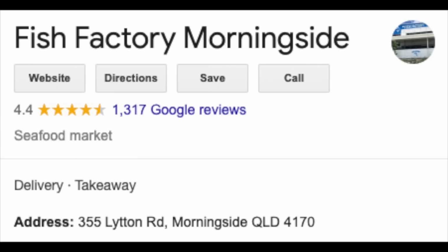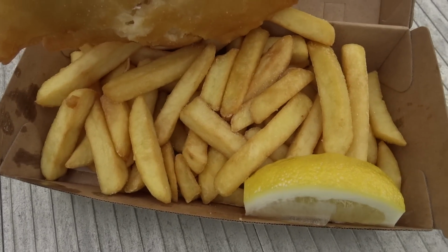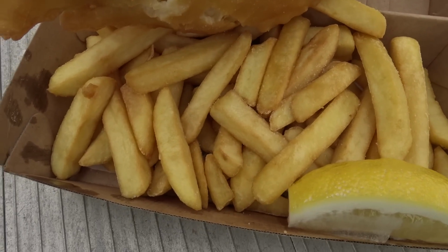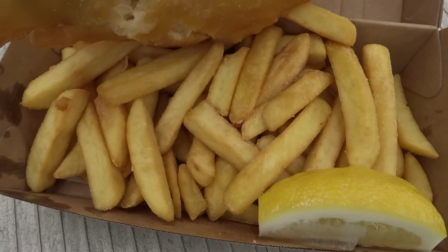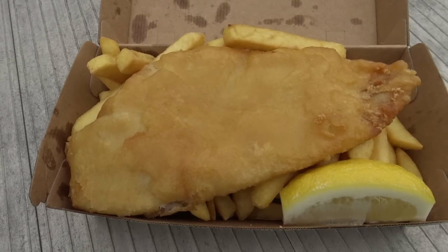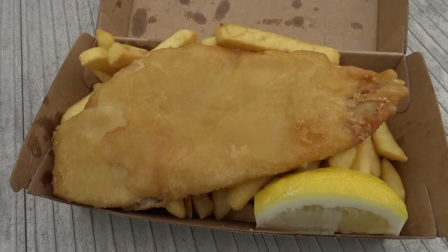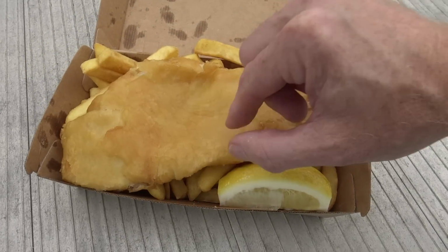Now, like I said, it's got a 4.4 Google star rating. What star rating would the old Grego give it? Well, $12.20, mate. There's more chips here than in a chip factory. There's so many chips, but unfortunately, they're not that good. They're not cooked really well, and they had no seasoning. They're a bit soggy and doughy. Not the best chips I've had. Size-wise though, mate, you could easily split this in two and feed two people. There's enough chips there for, well, a small family, I think.